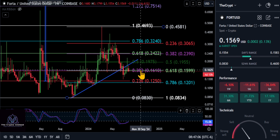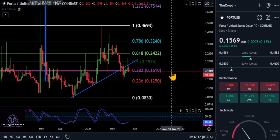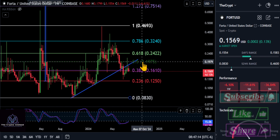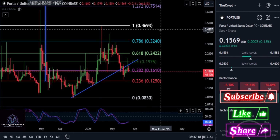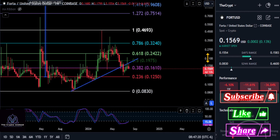So I would look for about a 23 to 24% drop on Fort as long as you're below this 16 level. And of course, we cannot be bullish on Fort until we're back over that macro 382 there. And until we break back over the trend line here and back pretty much over the 0.5 at 19.7, there is no momentum up. We cannot be bullish on this thing right now. But like I said, I would look for that drop down.